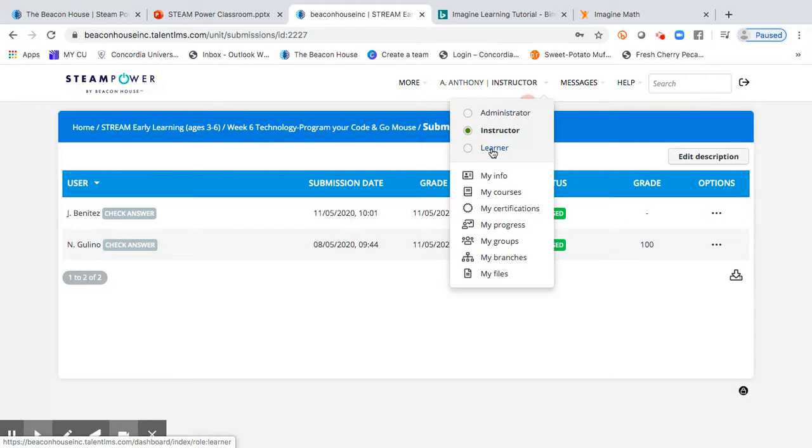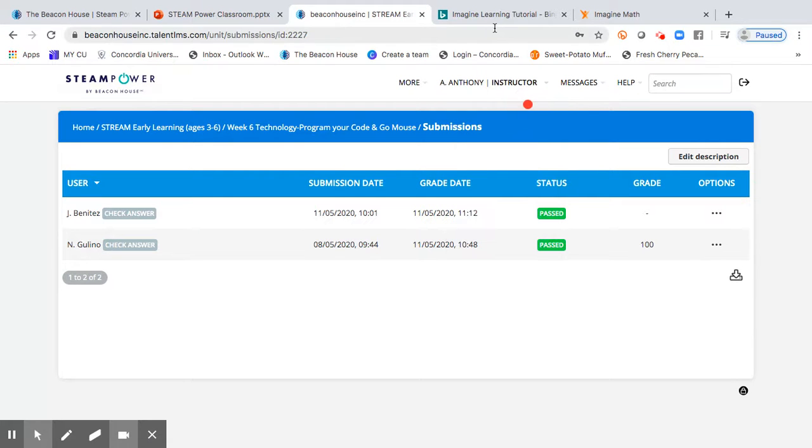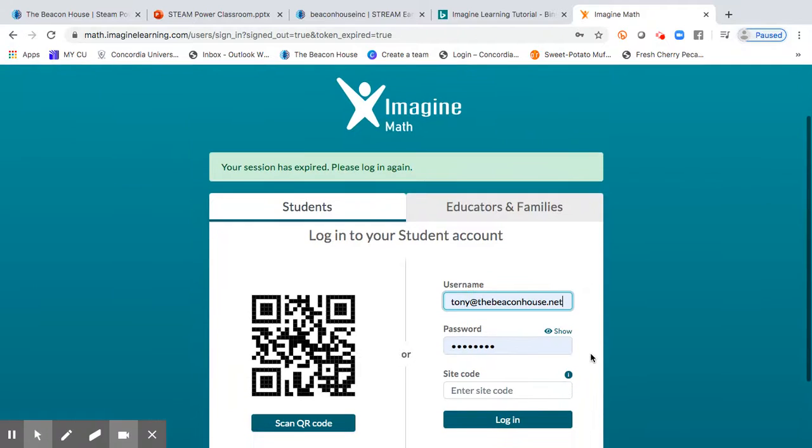What's really cool about this is there's multiple levels. We have courses for ages 3 to 6, 7 to 11, 12 to 14, and also for ages 14 to 18. Right now, our math, like I said, is using our Imagine Learning Math. So we will give them usernames and passwords and set all that up.